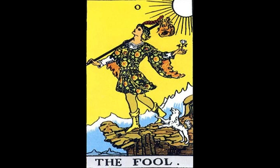The coloring seems aligned to that Pamela A version from 1910. We can see that in the clarity of the blue in the mountains behind the Fool. This was the original deck I had, which is why to this very day I prefer the more pastel shadings to the deck. Oh, how I wish I still had that deck.